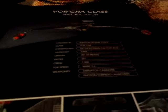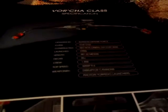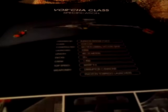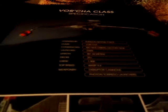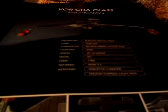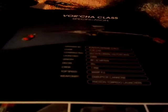And here's more. Operated by the Klingon Defense Force. Constructed at the Kronos Orbital Factory Base, launched in the 2360s with a length of 481.32 meters, 26 decks, 1,900 crew members. That's a lot of people. A lot of Klingons. Warp 9.6, disruptor cannons and photon torpedo launchers for weaponry.